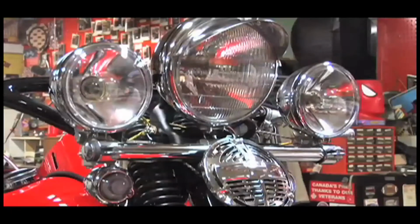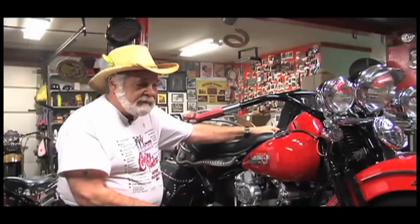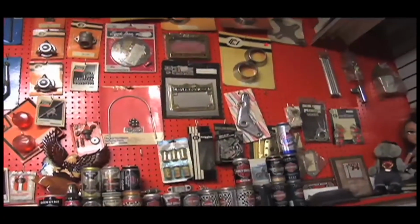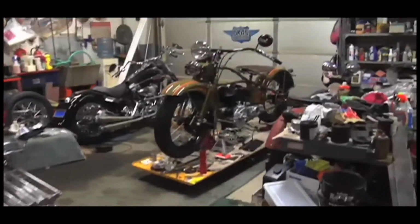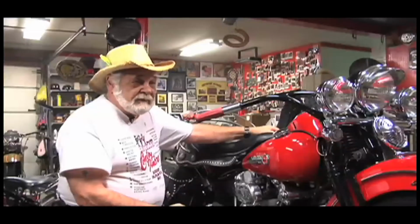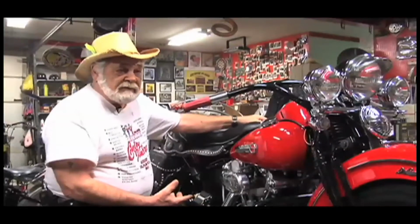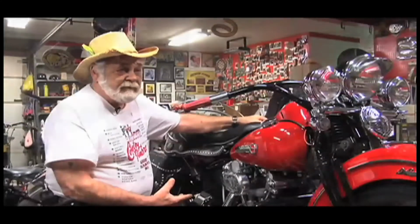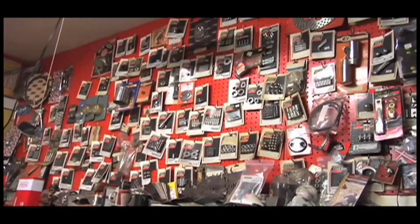In 47, the war was over, and all the soldiers were coming back from Japan and Okinawa and wherever they were. They all got their big checks, and they all ran out and bought Harleys. In 1936, they started producing the knucklehead, and they produced them until 47. From 1936 to 1946, we'll take an estimate of about 15,000 of them were built. Well, in 1947, they produced close to 13,000 knuckleheads in 1 year. So Harley sales took off.